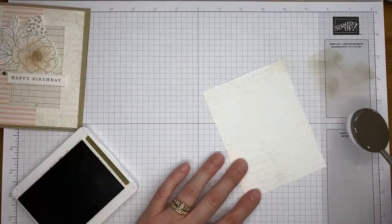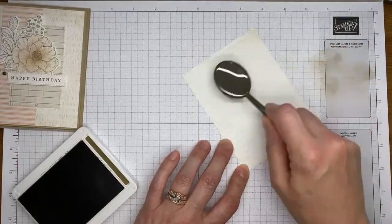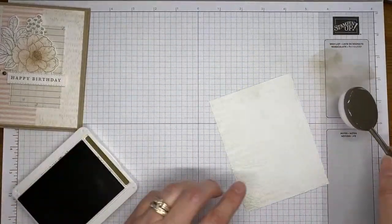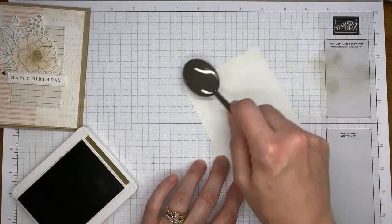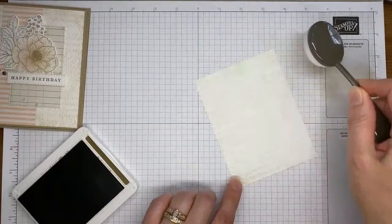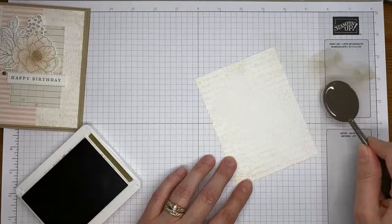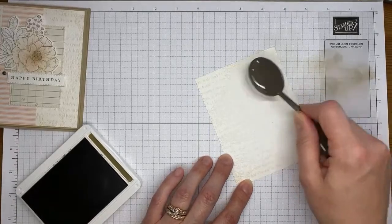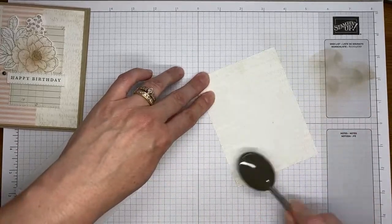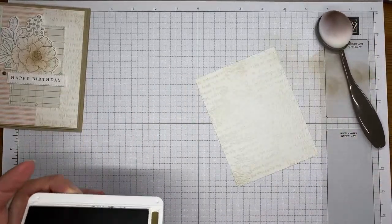All right, Soft Suede is the ink that I'm using here, and I've got one of the blending brushes, and I'm just lightly brushing it across the edges. I just wanted to give it a little bit of a vintage look. I don't want it to be really evenly inked or anything like that. Just sort of want to get a little ink, mainly focusing it along the edges and a little bit swiping it across as well. Again, Soft Suede ink and a blending brush. So very easy so far.